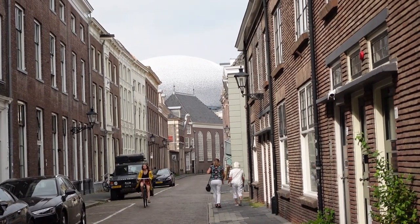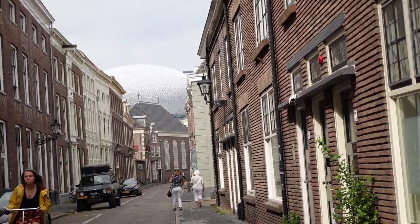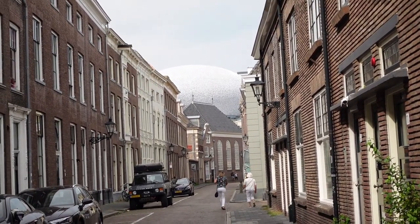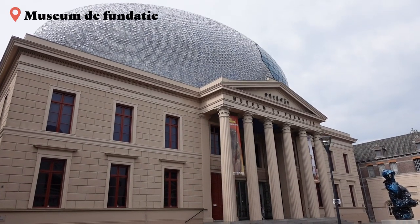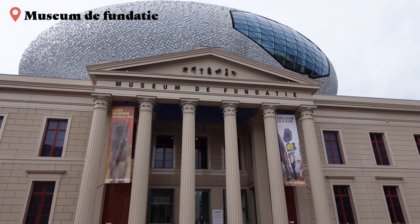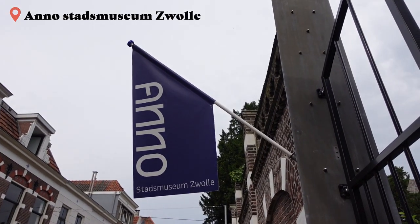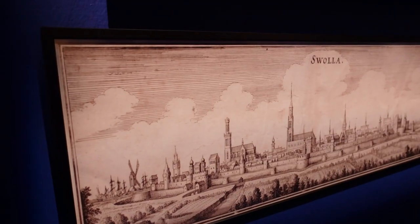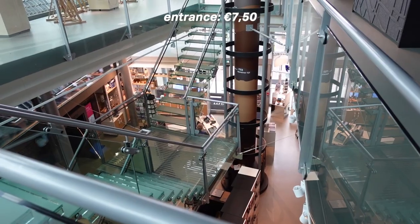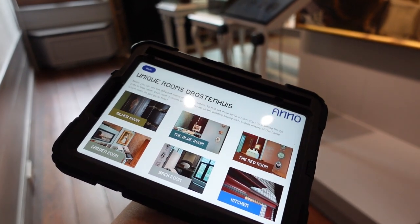Over there is some famous modern art museum. But seeing it from here, it almost looks like this thing here would be photoshopped. Like, it looks really weird. Because the Sassenpoort was closed, we decided to come to this museum instead, where we got to learn more about the city of Zwolle and its history.